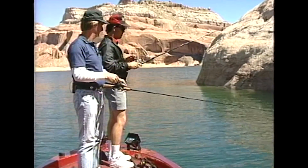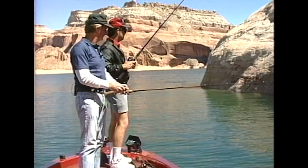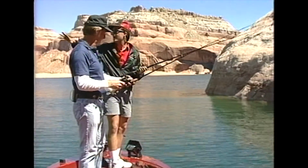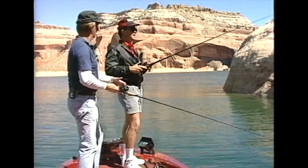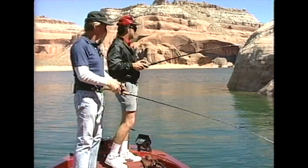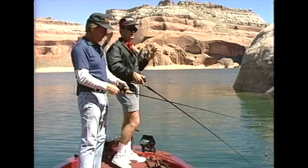We're catching about half of them on jigs and half of them on gitsets. This is a typical pre-spawn area. There's a big flat back in here with some broken rock that the fish will move back to a little bit later on when they're getting ready to spawn. The boat's sitting in about 30 feet, and it's kind of a little outside point, a staging area for the fish to hold on before they'll move back into the back to spawn.